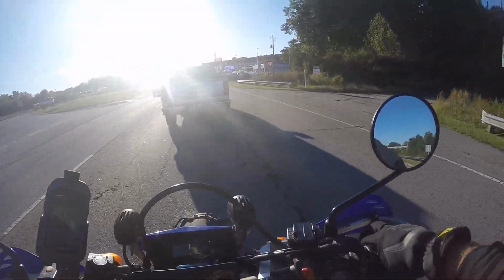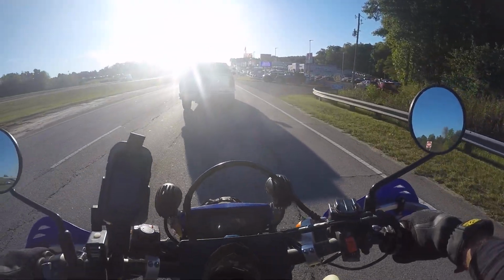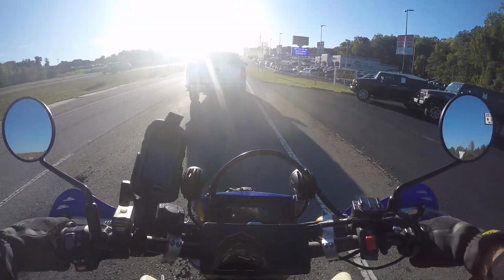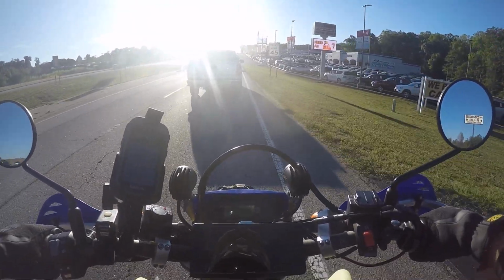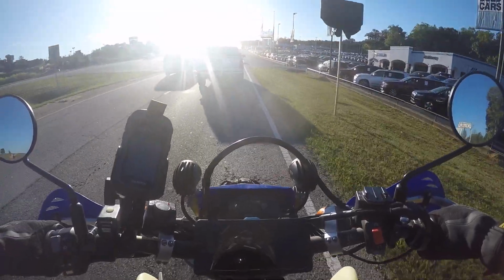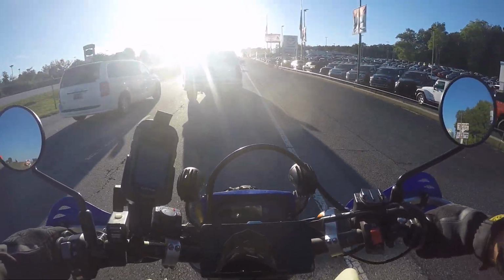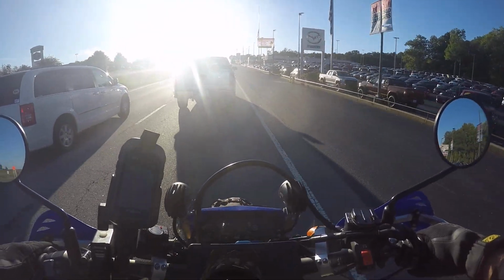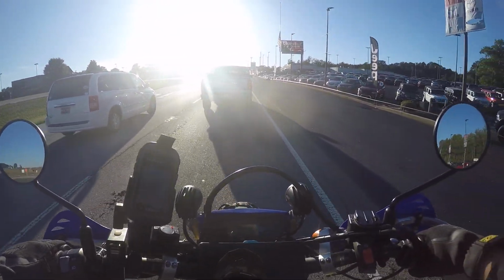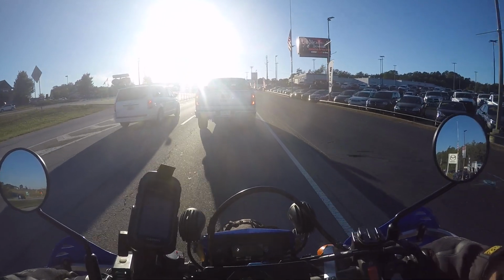I don't have a fuel programmer on here, fuel tuner, whatever you want to call it. Bike seems to run fine. Spark plugs look fine. The only issue I ever have with not having it is cold starts. You just have to let the bike warm up before you go romping or anything, which I do anyway. But it does have a little bog whenever it's real cold. But it is what it is.